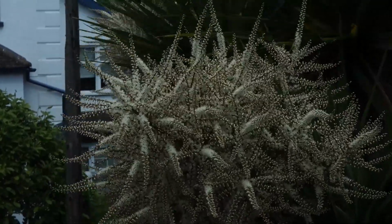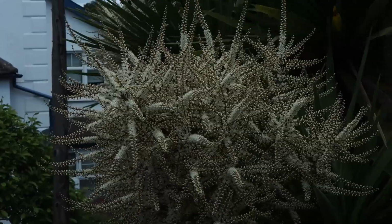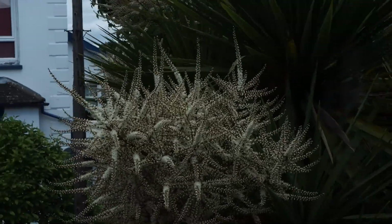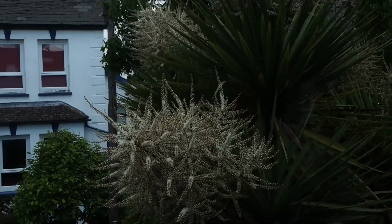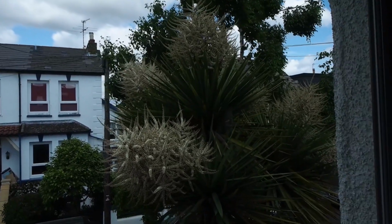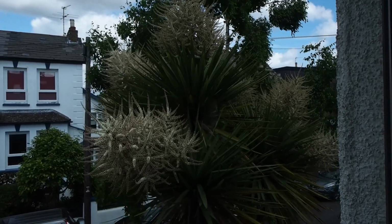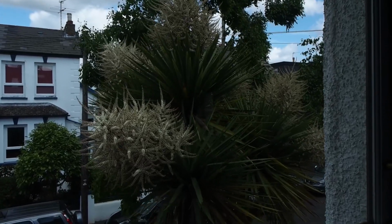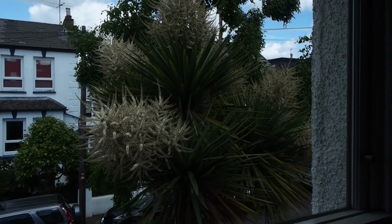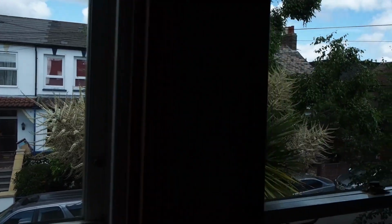It's a breezy day. Very breezy day. We had showers last night. I think we'll probably do some showers today. But there it is, in its glory. Looking absolutely gorgeous.